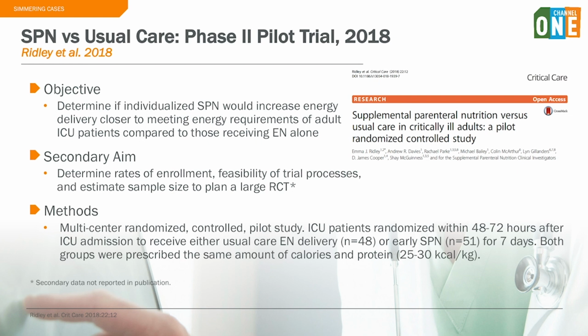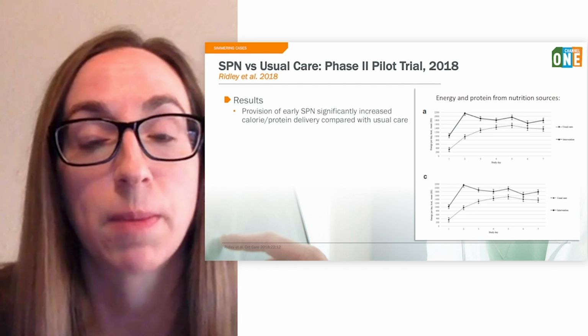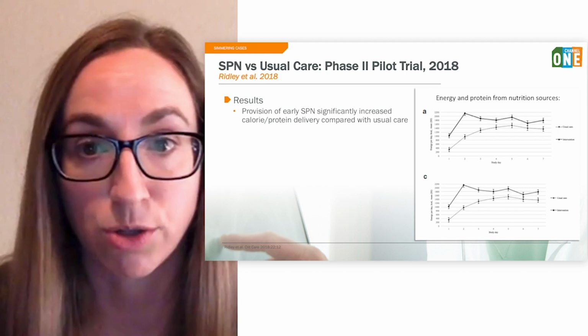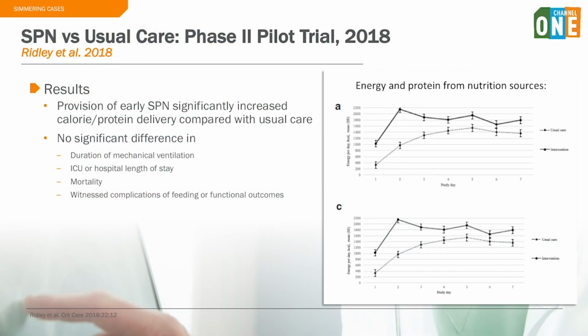Their method was a multi-center randomized controlled pilot study where ICU patients were randomized within 48 to 72 hours after ICU admission to receive either enteral nutrition alone or early supplemental parenteral nutrition for 7 days. Both of these groups, again, were prescribed the same amount of calories, which was 25 to 30 calories per kilogram. These authors also found that the provision of supplemental PN significantly increased calorie and protein delivery compared with usual care, in other words, enteral nutrition alone. And there was no significant difference in duration of mechanical ventilation, ICU or hospital length of stay, mortality, or complications of feeding or functional outcomes.